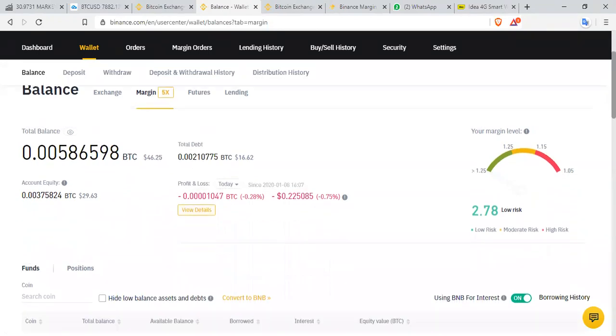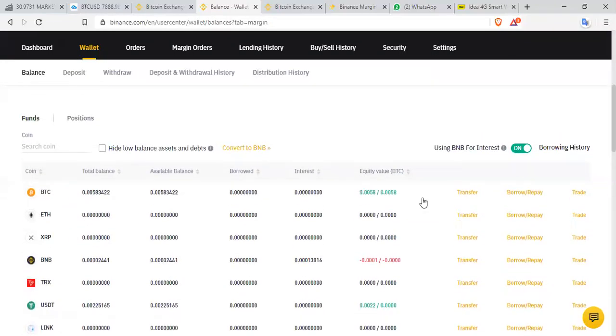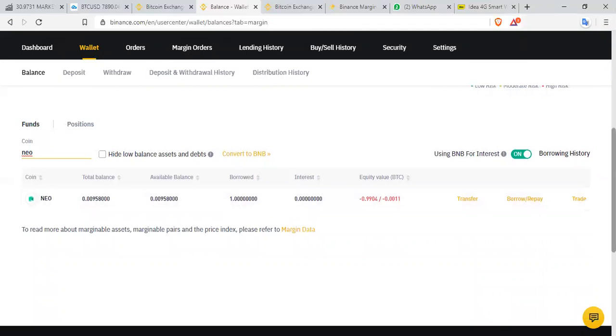And if you come down back to this trading new, this is the money I borrowed in new. So this is it. So I need to pay back this. It's not going to be my total balance or available balance. It's going to be my borrowed. So if I want to pay back, I can just click on this place and pay back immediately.